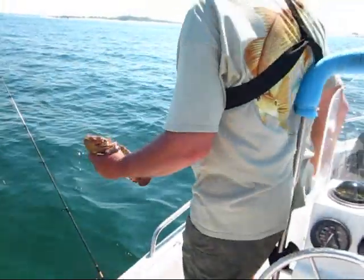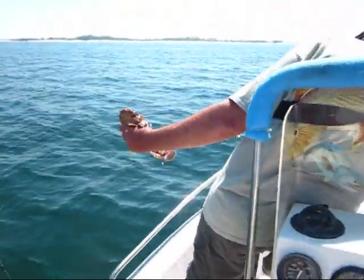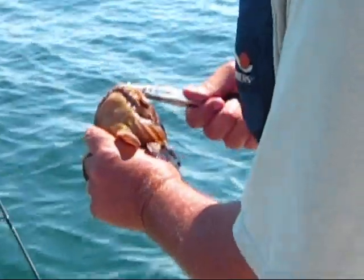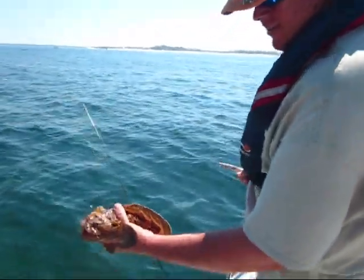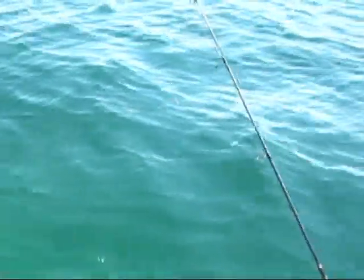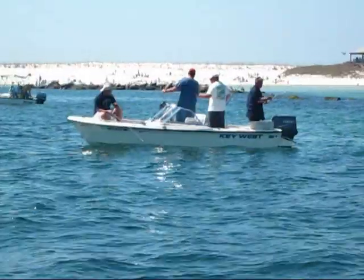What do you got there, Mike? It's an oyster fish of some sort. It's an ugly critter. What'd you catch him on? Caught him on a crab. Here's something different, that's for sure.